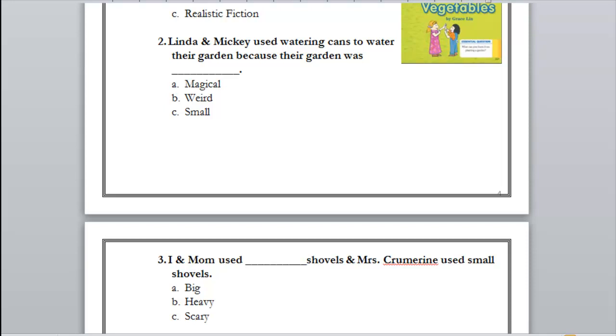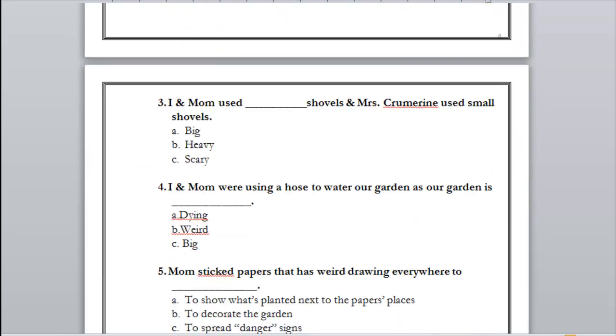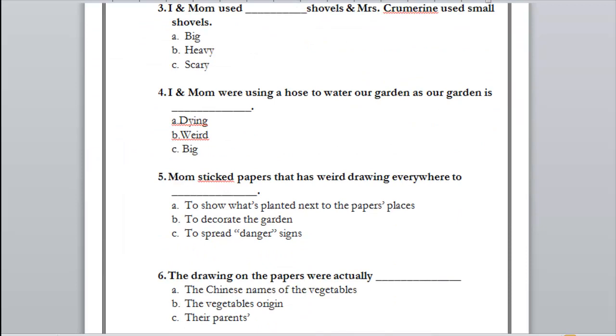Number 3. I and Mom used what? Shovels, and Mrs. Crummery used small shovels. Big or heavy or scary? Big, exactly. I and Mom used big shovels. Why, guys? Because their garden was very big. Okay, now let's get to number 4.